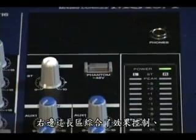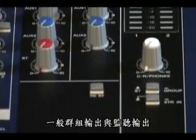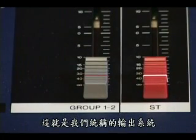Completing our front panel overview, the other knobs and faders, aside from those that run along the channel strip, relate to effects and monitoring and the group functions. This area of the mixer is referred to as the master section, as it has all of the output controls.